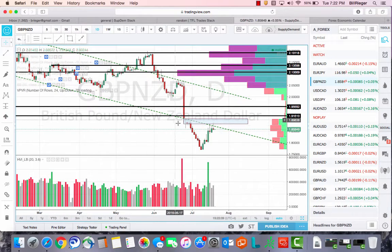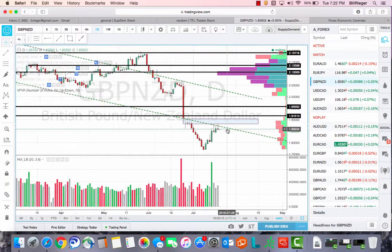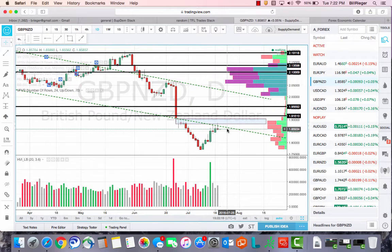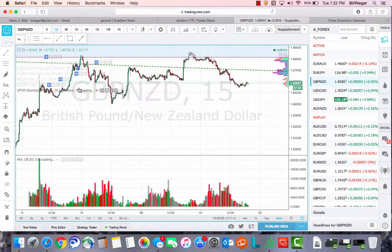And as it broke past this via Brexit and came back up to it, to this area here, I thought there might be a good opportunity for a short. So I started paying attention to this and looking at what volume did. So I'm going to jump down to the 15-minute. And here's that blue area.